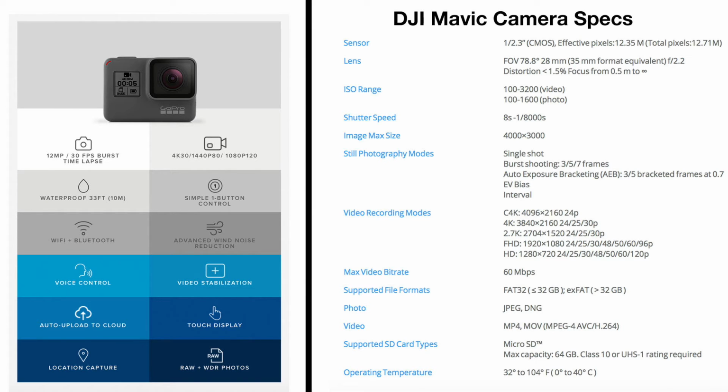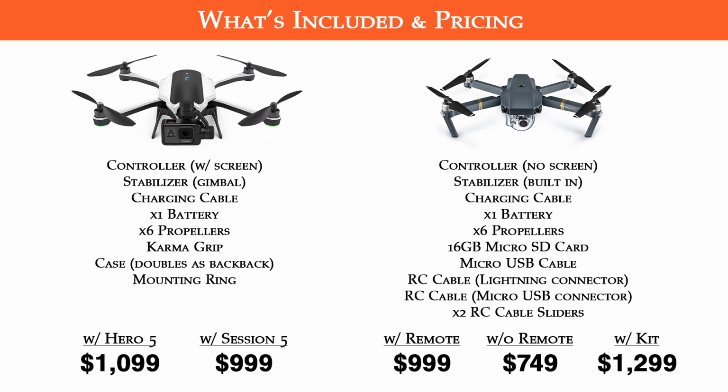I have a feeling that the GoPro camera is probably quite a bit better, more options, more things you can do with it. So that's just my opinion. I haven't been able to use both of them, but just in my experience, and since it does act as a standalone camera also, it's probably going to be in general better.